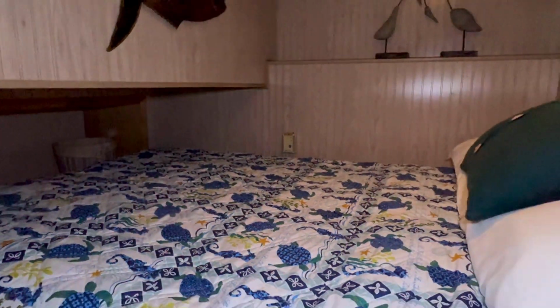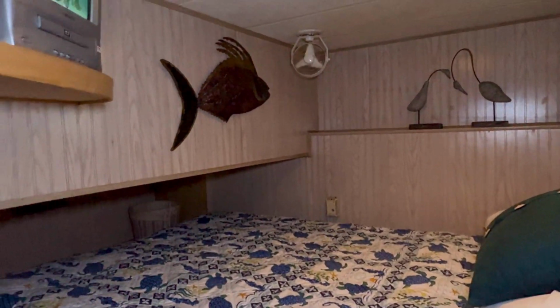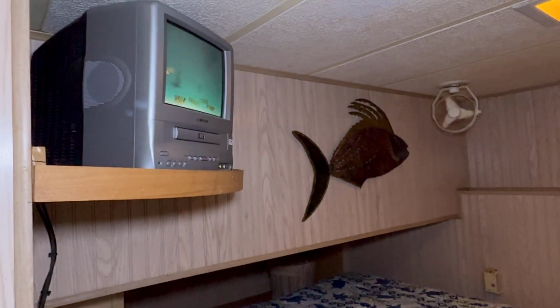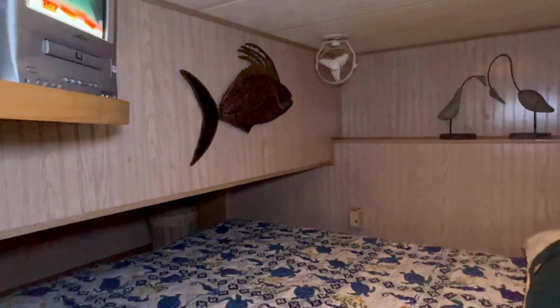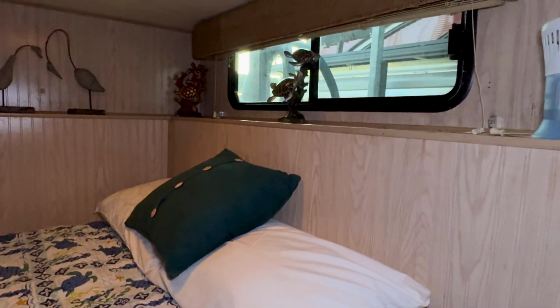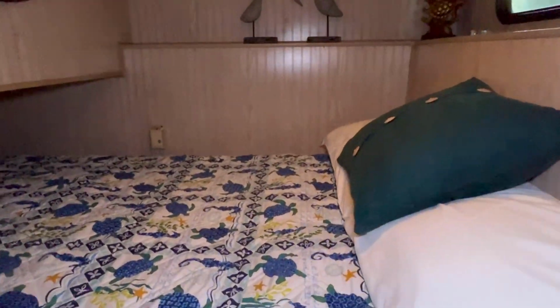The CO detector is over there at the edge of the bed. Again, this is queen size, with a 12-volt fan overhead. Got a small little 9-inch box television with the built-in DVD player. And a window down here as well.